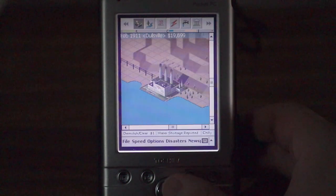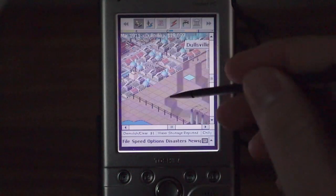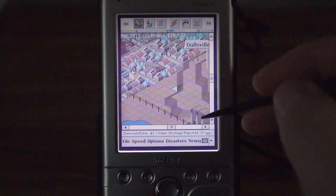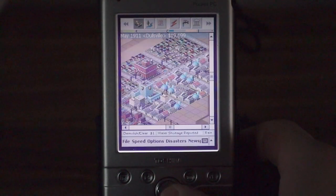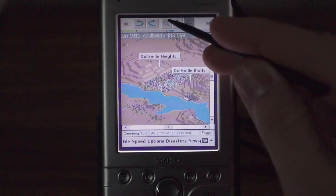Down here, we've got our power plant. We can also zoom in and out. That's really helpful considering we're playing a city building game on this tiny screen. When I've got some free time, I'd like to dive deeper into this game and learn all the controls.